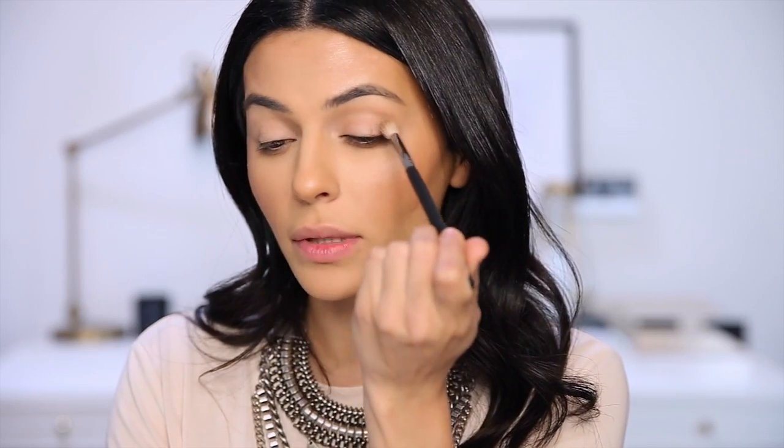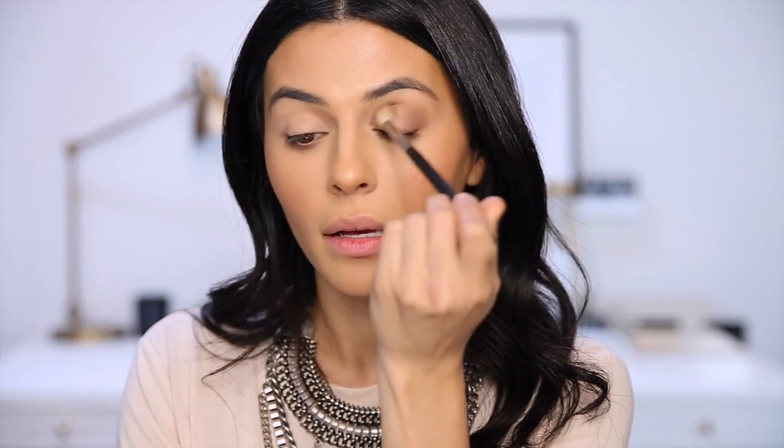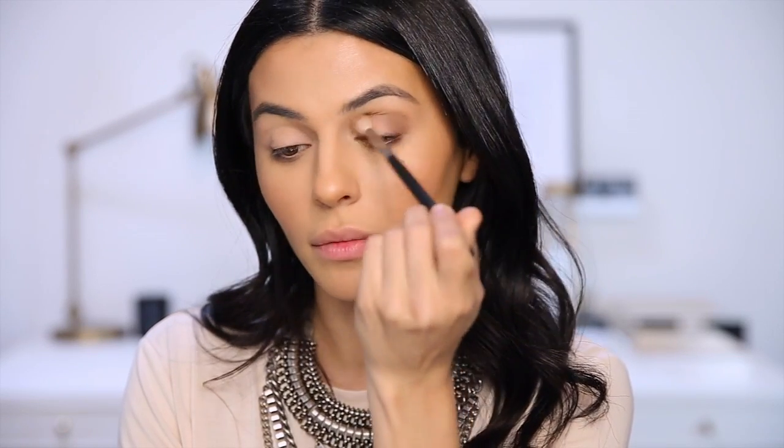Now with the same blending brush, I'm gonna go into light brown here. It's just a really light, again, matte transition color. So this is gonna go into my crease, focusing mostly on the outer corner here. So I'm starting from the outer edge and just sort of working my way in small circular motions.